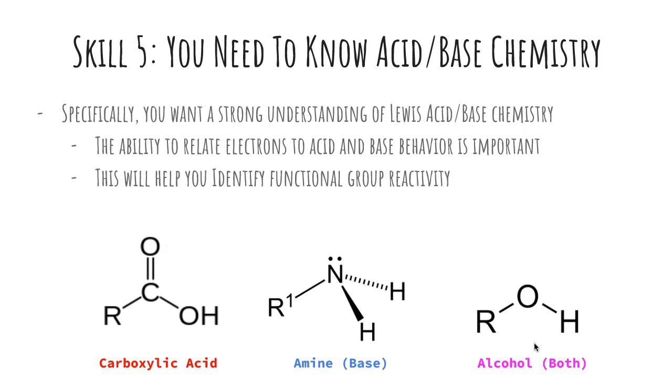Alcohols can end up acting like both, so they can be an acid or a base, and the term we use for that is amphoteric. Okay, so it depends on the situation that you put them in. Sometimes they're going to act as a base, sometimes they're going to act as an acid, depending on what medium they're found in. So this is very important, because when you start grouping functional groups together, they're going to usually undergo similar types of reactions, right?